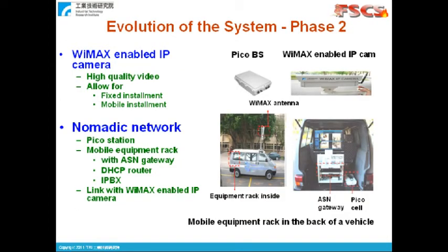On the other hand, with some adjustment, we have successfully turned the WiMAX-enabled device into a WiMAX-enabled IP camera, which can capture and send good quality video to the command center. Finally, on the network side, in addition to relying on fixed existing network, we have used a Pico station and related equipment to assemble a nomadic system which could be carried in a vehicle and moved to the disaster-struck area to build up an immediate and temporal communication network.